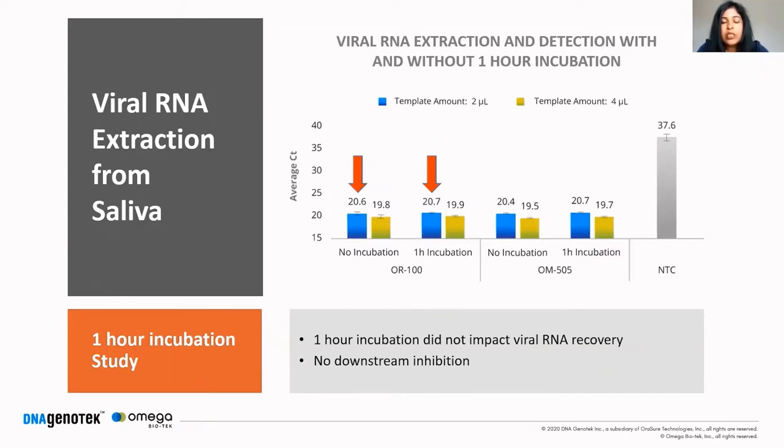For both the template amounts that were tested, the average CT values were comparable with and without incubation. So this shows that the 1 hour incubation at this baseline condition did not impact the viral RNA recovery. And also, as I mentioned, we performed the RT-qPCR analysis at 2 template amounts, 2 and 4 microliter. If you look at the delta CT value, it's close to the theoretical 1. It implies that there is no downstream inhibition in the RT-qPCR analysis.